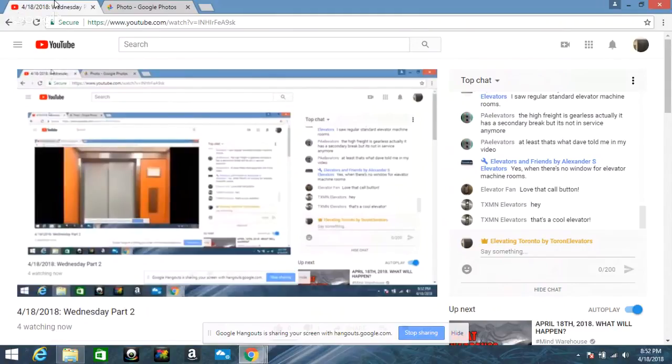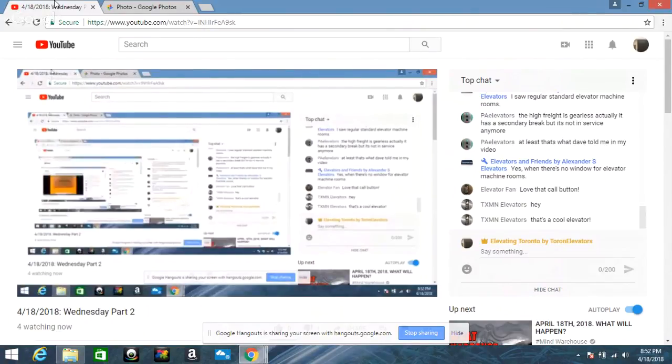So yeah. But this is, like I said, a 1971 Canton right here in the South Tower. And then the other one is a 1972 Canton in the North Tower. Or, I'm sorry, in the South Tower. This is the North elevator right here. The South Tower elevator has the machine room on the second floor. This elevator, which is the North elevator, has the machine room on the first floor outside the building. And you can actually see it through the window.